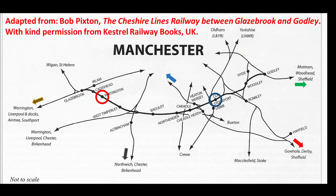To put Stockport Tiviot Dale into context, here's a map which shows where it is, the blue circle just to the right of centre. And if we look at the principal traffic flows, if we start somewhere in the middle, the blue arrow in the middle points towards Manchester Central for passengers and for bits of freight, other places in between. Going to the west, we see a red circle, which is Partington Coal Basin. You can't guess what goes there. And then further west, the brown arrow routes towards Warrington and Liverpool. There was also some traffic, particularly limestone, down to Northwich and other goods to the area around Chester. That's the grey arrow at the bottom.